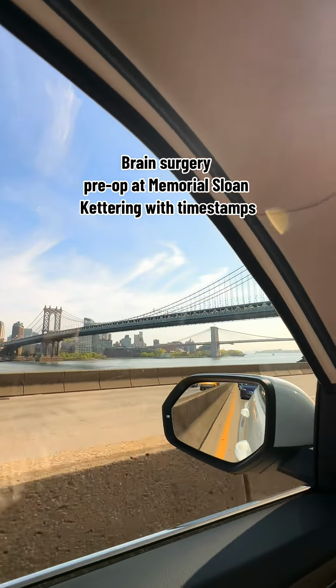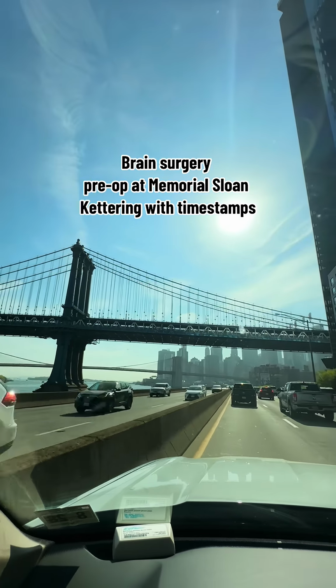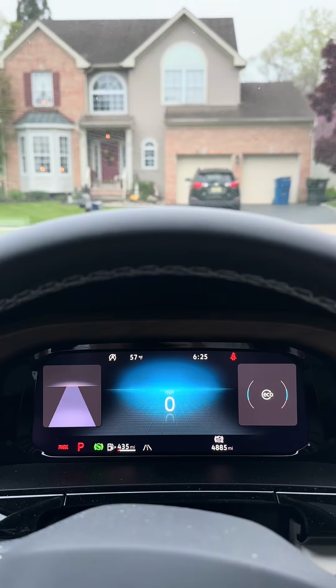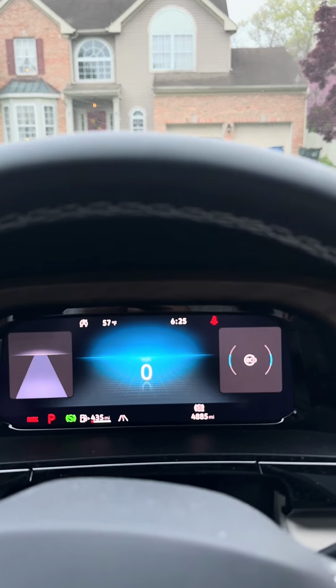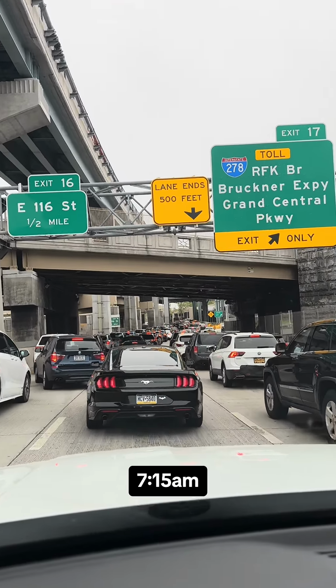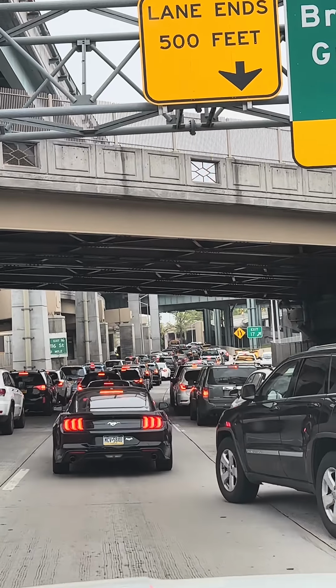Come spend the day with us in Manhattan as we prepare for our daughter's second brain surgery next week. We really wanted to leave the house by 6:15 today to beat rush hour traffic, but we were only 10 minutes late. I'll consider that a win with a toddler. We're coming from New Jersey, so it usually takes about an hour and a half to 2 hours to get into the city, which is always fun.